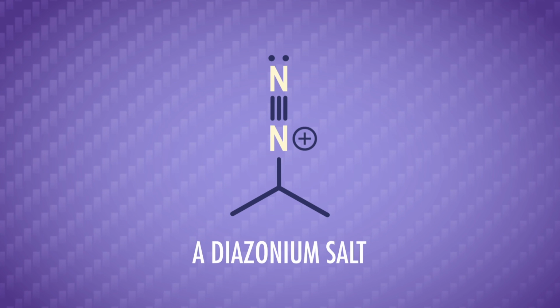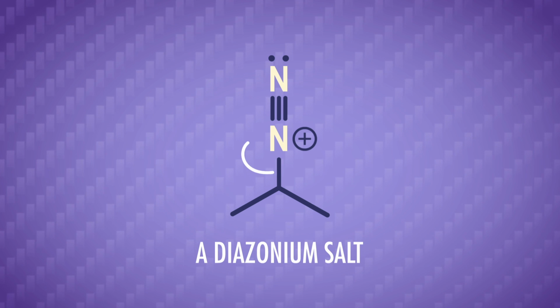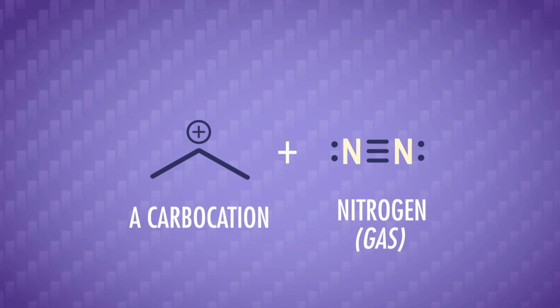But diazonium salts are unstable, particularly alkyldiazonium salts. Nitrogen gas is a fabulous leaving group thanks to its hugely stable triple bond, so it might fizz away and leave behind a reactive carbocation. As we know, carbocations can be pretty useful. In theory, we can make all sorts of things, like haloalkanes. But in practice, these reactions can be difficult to control.